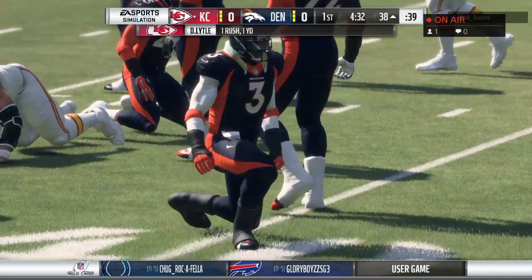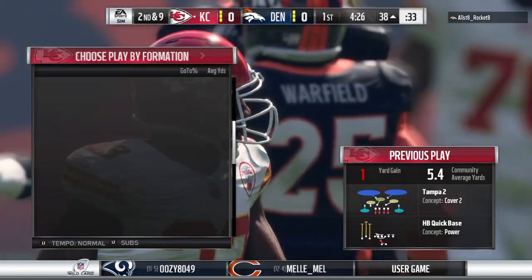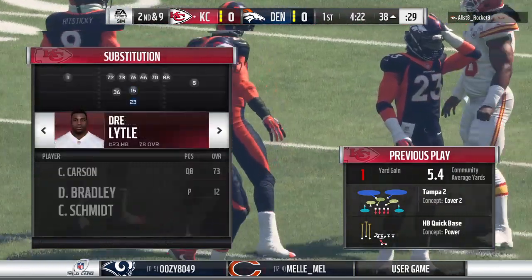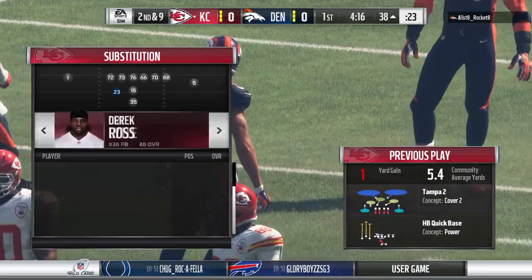Solid running on the carry, but still brought down just inside the 40. Just a yard on the pickup there, and it'll bring up a 2nd and 9. Doesn't matter who you're rooting for in this game. The effort of the man with the football, getting away from one and trying to turn forward and get some yardage, I really liked what he did there.